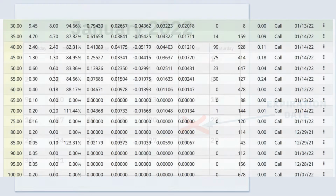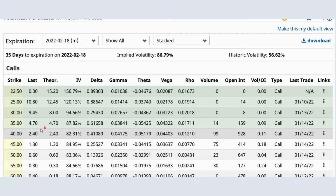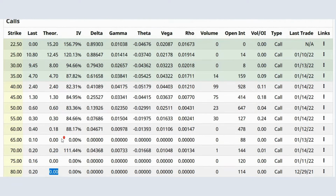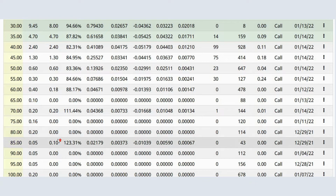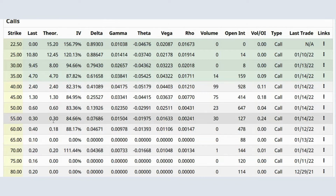But let's see what happens if I try to sell another call option today. This is barcharts.com. I've talked about this website before. So we're looking at the Lightspeed call option here for February 18th. That's 35 days away. If I were to sell another call option with $80 strike price, you can see there's no interest for it. This is the theoretical value of the option if I were to sell it. $80, $75, still nothing. My cost basis is about $70, right? Because that's the price of my put option strike. So that's how much I bought it for basically. So I would have to go all the way down to like 55 or $50 for there to be any meaningful premium for me to earn here.